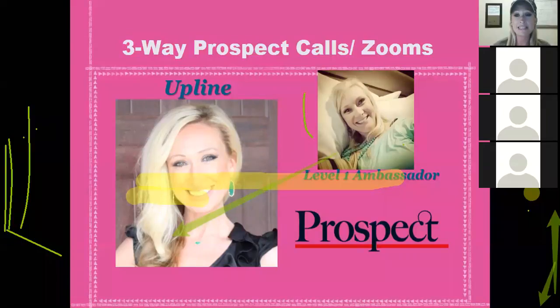Start implementing these. If you have questions about these 3-way calls or these Zooms, reach out to me. I have an actual whole PowerPoint on them and how you do them. If you want that, reach out to me and let me know, and I can let Melissa know too, and maybe post it on her team page. They've been very successful for our team, and are just another way to get prospects up and going very quickly to join your team.